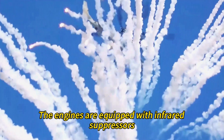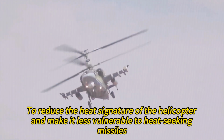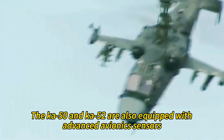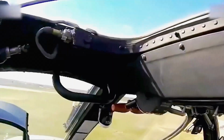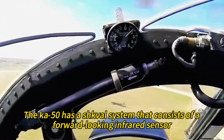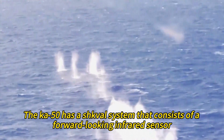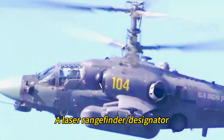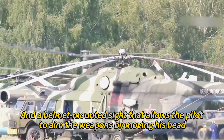The engines are equipped with infrared suppressors to reduce the heat signature of the helicopter and make it less vulnerable to heat-seeking missiles. The Ka-50 and Ka-52 are also equipped with advanced avionics, sensors, and targeting systems that give them an edge over their enemies. The Ka-50 has a Shkval system that consists of a forward-looking infrared sensor, a TV camera, a laser rangefinder designator, and a helmet-mounted sight that allows the pilot to aim the weapons by moving his head.